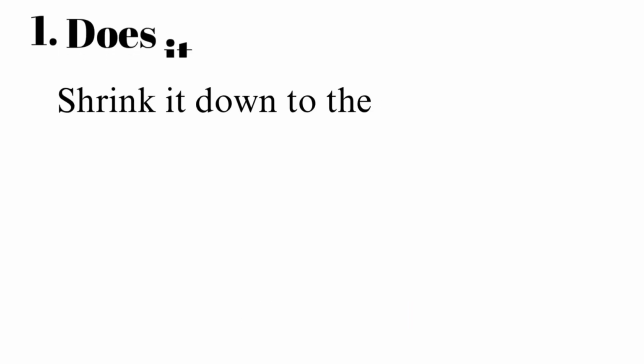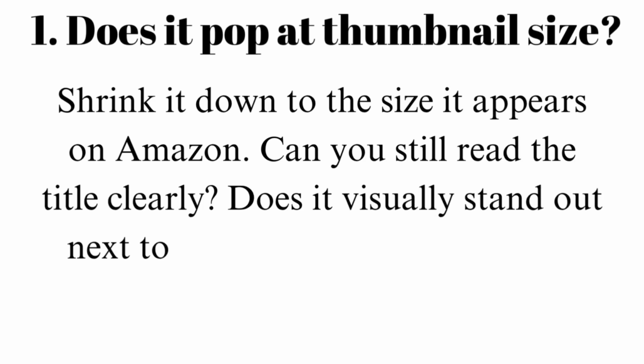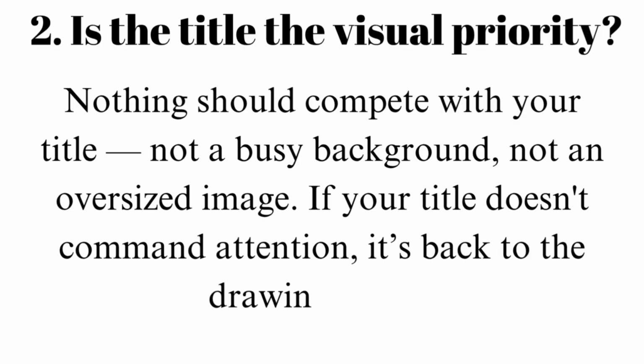1. Does it pop at thumbnail size? Shrink it down to the size it appears on Amazon. Can you still read the title clearly? Does it visually stand out next to other covers in your genre? 2. Is the title the visual priority? Nothing should compete with your title. Not a busy background, not an oversized image. If your title doesn't command attention, it's back to the drawing board.